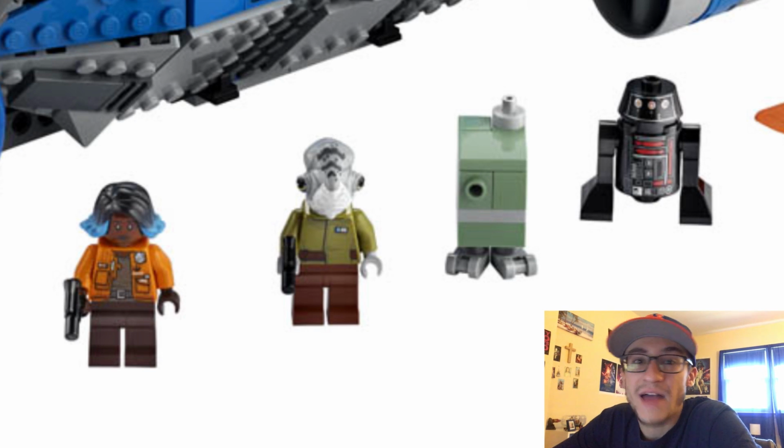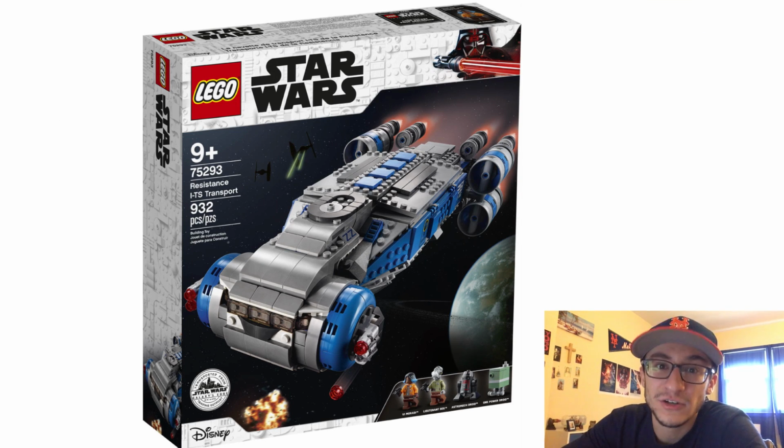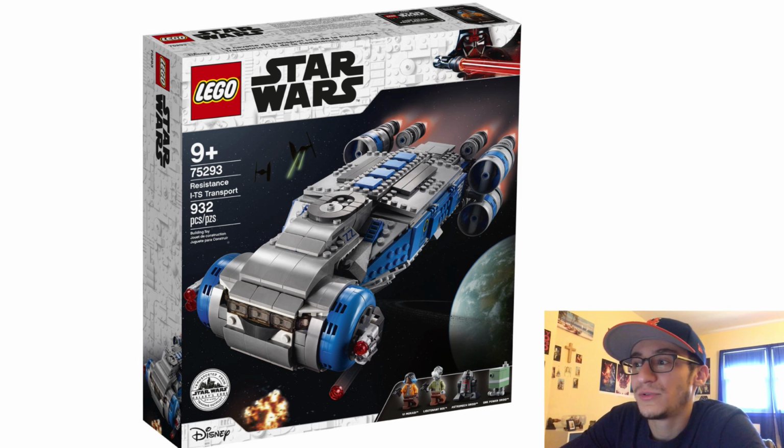So if you like that ride, I know not a lot of people have gotten to go on it because the lines have been so long. And Disney World's been closed for a couple months because of the virus. So I hope this set stays on shelves for quite a long time because it'll give people who go to Galaxy's Edge in a few years an opportunity to pick this up. Like, I'm probably not going to get to Galaxy's Edge for a few years. And who knows, maybe I might want this set later on. It might not be available.